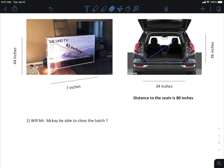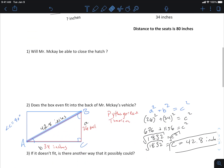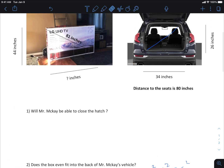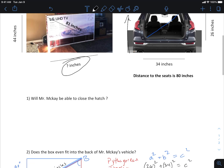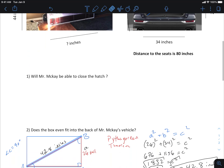So remember what I said over here, the depth of this box really affects how far into the vehicle I can get it. I don't know if I can get it all the way in there. So what if I did the same math here and figure out whether or not this is going to fit into the vehicle? All right, well, let's figure that out. We just finished talking about how if you have two side lengths, you can find the third. So you can use the Pythagorean Theorem, set it up: a squared.